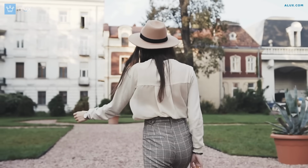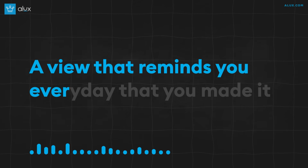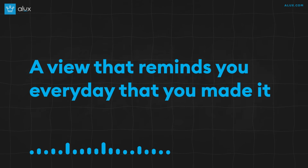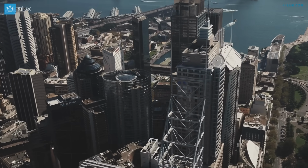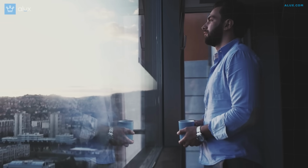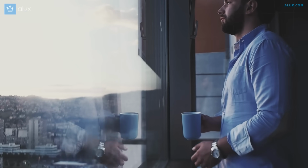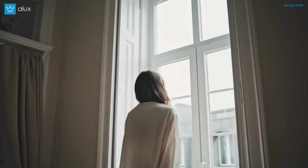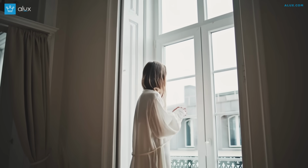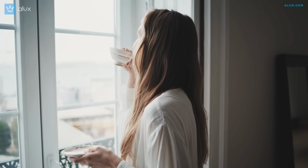And since you stuck around until the very end, of course, we've got a bonus waiting. A view that reminds you every day that you made it. Not all views are created equally, and not all views inspire the same kind of dreams. Every morning when you get out of bed, what you see out the window is an instant reminder of where you are in life. If you're on the backside overlooking the trash bins, use it as motivation to change that view. If your view is inspiring, use it as a constant reminder of what you had to do to get here, and if you aren't careful, you might lose it.